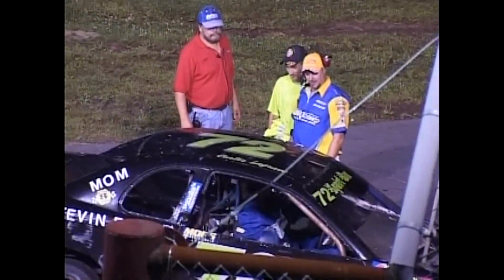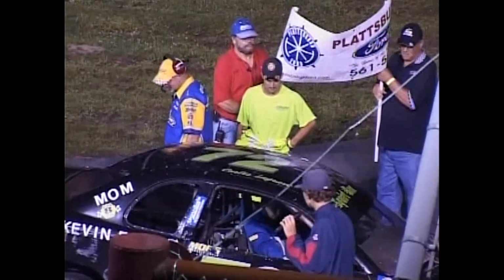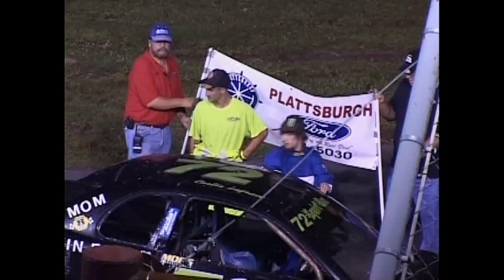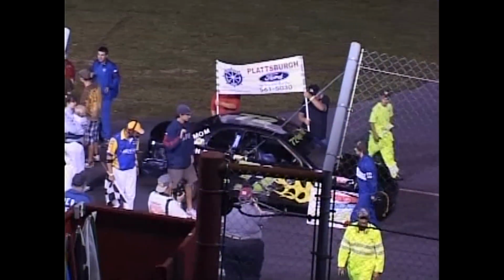Thanks, Rick. Kurt LaGrave unbuckling inside the car. He slammed the wall coming off of turn 4, but held off Bill Joyle for the victory. He's out of his car. Let's give a nice round of applause for Kurt LaGrave Jr.